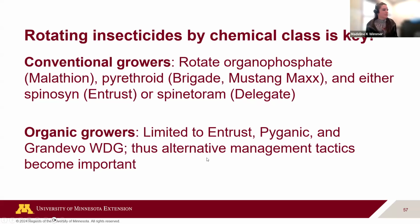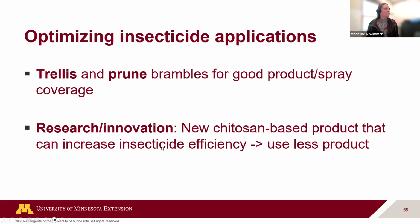So alternative management practices, or at least combining these alternative management practices and integrating them into your plan, is going to be really helpful. And just thinking again in general, rotating is important, spraying at the right time is important, but also coming back to that canopy management part. You'll hear me talk a lot about canopy management as a horticulturalist who has a great background. I'm very much a canopy management proponent.